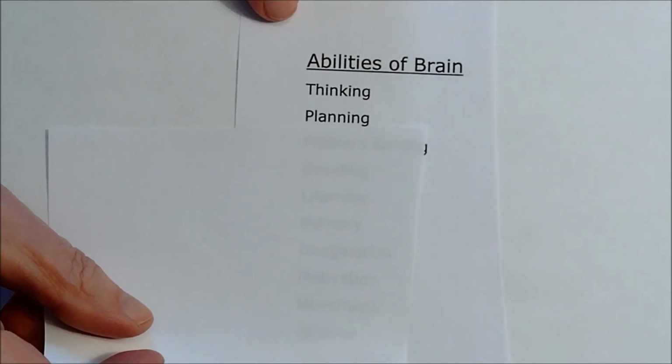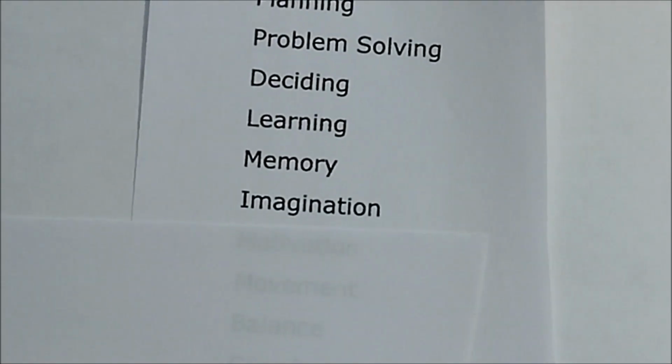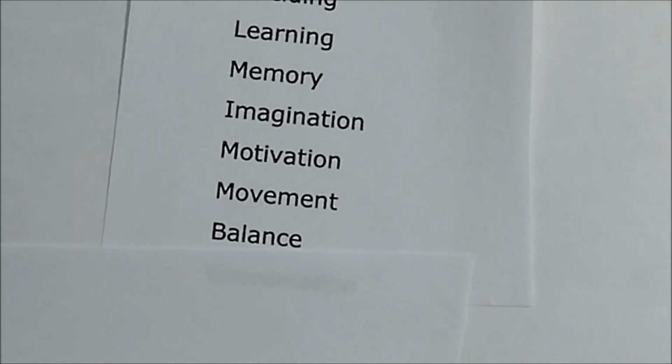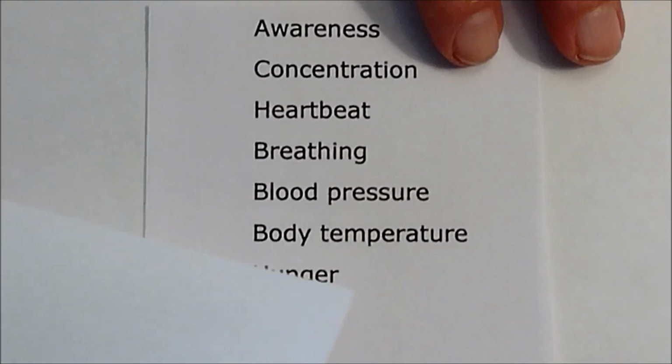So the nervous system or the brain has to do with thinking, planning, problem solving, deciding, learning, memory, imagination, motivation, movement, balance, coordination. Gee, that must be all of the abilities, right? Sorry, wrong. There's more. Look at this.